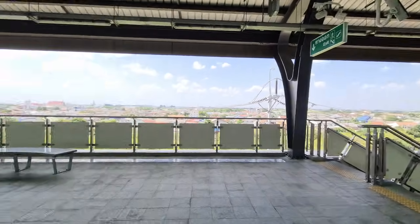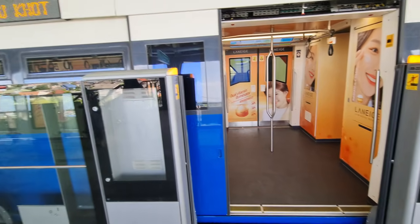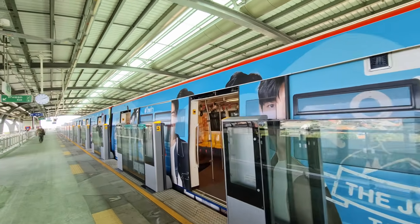Okay, so I can get out. We're gonna get some disinfection here, everything to make sure that there will be less chance of getting COVID.